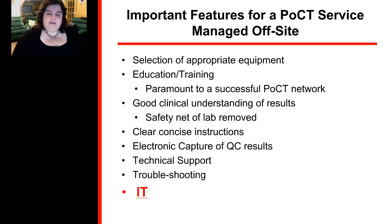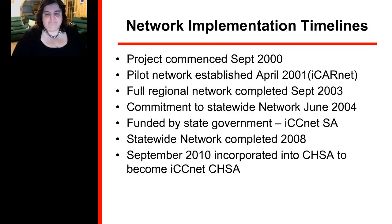You need clear, concise instructions for your methods. Electronic capture of QC results is great. Technical support clearly is important. Having good troubleshooting mechanisms, and IT. Without IT, basically the challenges are tenfold, I'd have to say.